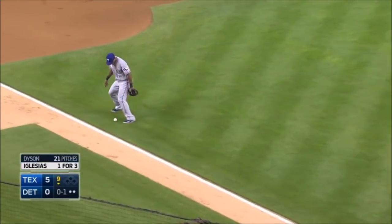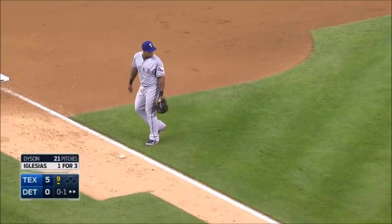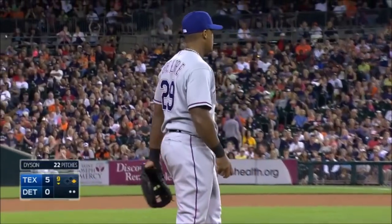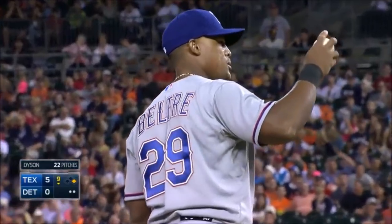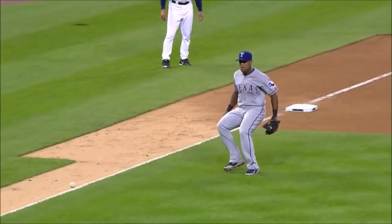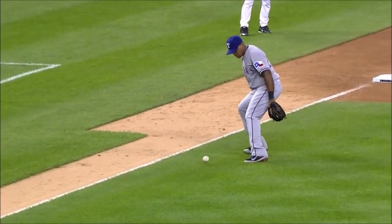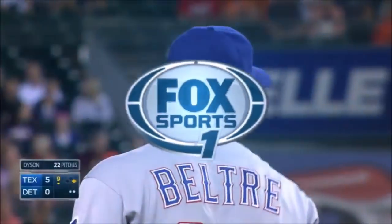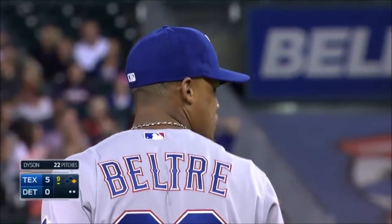Softly hit. Beltre hopes that it rolls foul, but it nestles in there. And Beltre playfully kicks it foul. And it's an infield single for Iglesias to keep the night going. It's a good effort here by Adrian Beltre, but he knows with that thick grass, you see how close the foul line is to the grass here, that that ball's not going to go foul. And that's not going to get it done either. Nobody saw that, right? Foul ball.